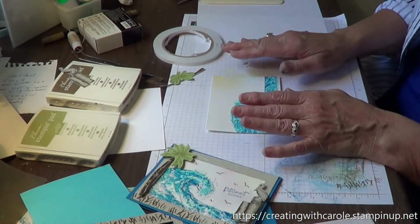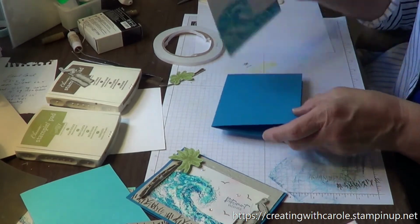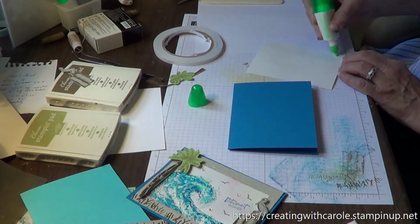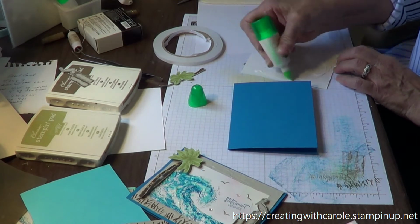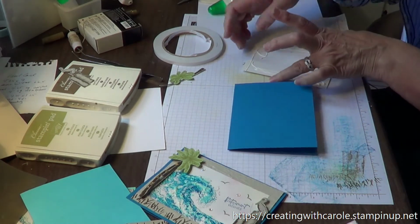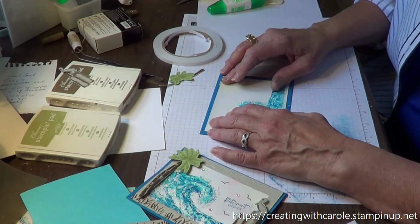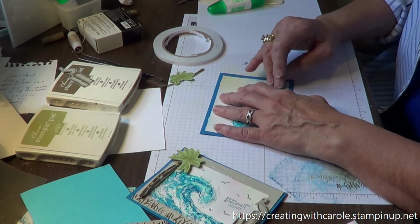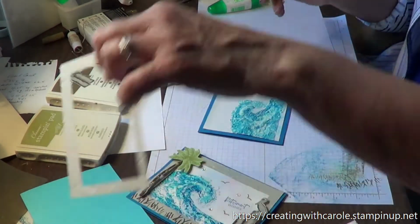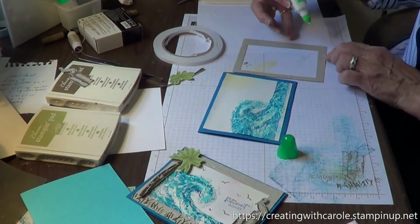Okay. Next thing that I want to do is I'm going to go ahead and glue this onto my card base. You can use tear and tape, you can use a tape runner. Honestly, I like the wet glue. Had some dried glue on the tip, and then when it came off, oh my goodness, that's a lot of glue. Okay. So we're going to put that on here. Again, this shimmer card base is 5 by 3 3/4. The Sahara Sand panel was 5 1/4 by 4. And we're going to go ahead and put that panel over it.